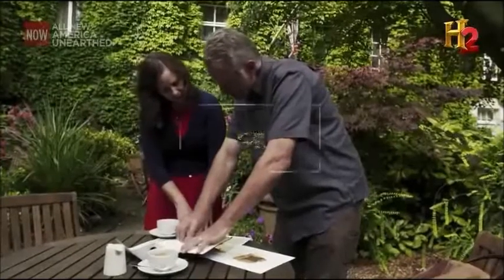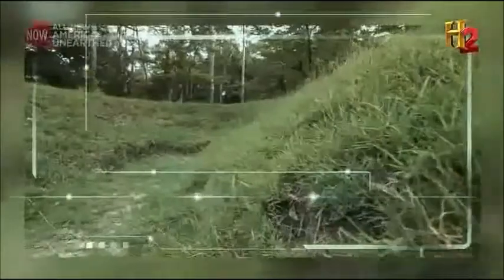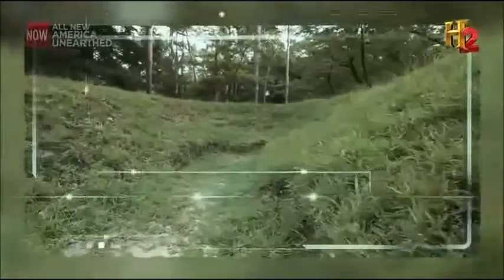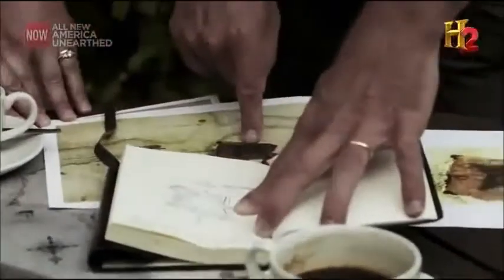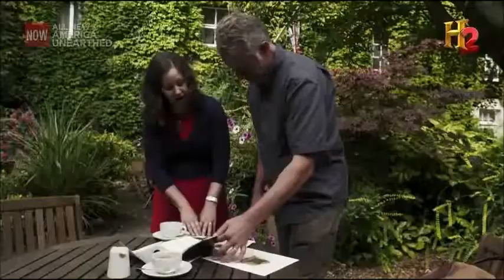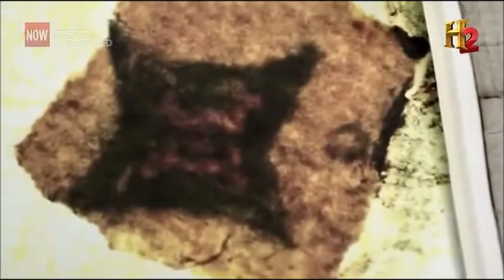This was the entrance back then, and there was a push-out here they thought was for defense purposes and a lookout type of thing. Could that have been a fort? Well, that's certainly a possibility. Certainly looking from an aerial perspective, that would follow the shape of the fort. But wait a minute here.